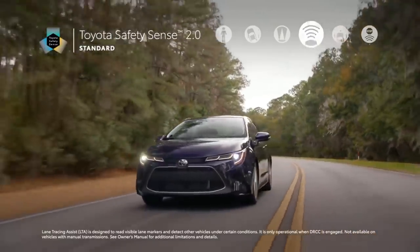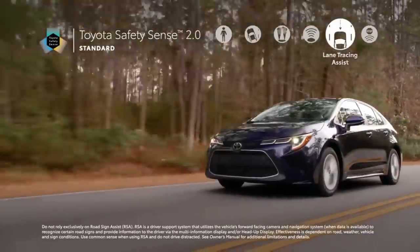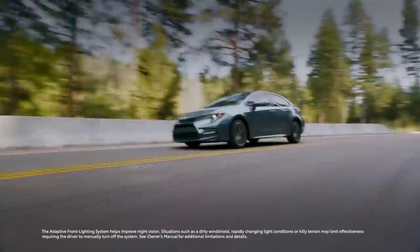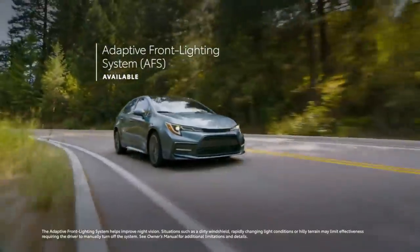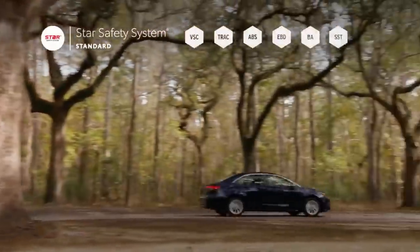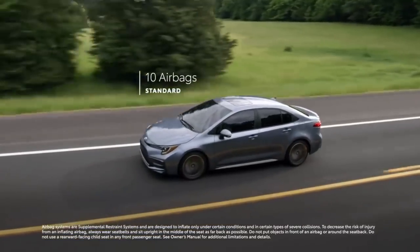TSS 2.0 also features lane tracing assist, which can provide constant steering input to help keep Corolla centered in its lane, as well as road sign assist, which displays certain road signs on the instrument panel for added awareness. Select models are also available with an adaptive front lighting system that can move the headlights when cornering for enhanced visibility throughout turns. And naturally, Corolla also features Toyota's signature Star Safety System, as well as 10 airbags mounted throughout the cabin.